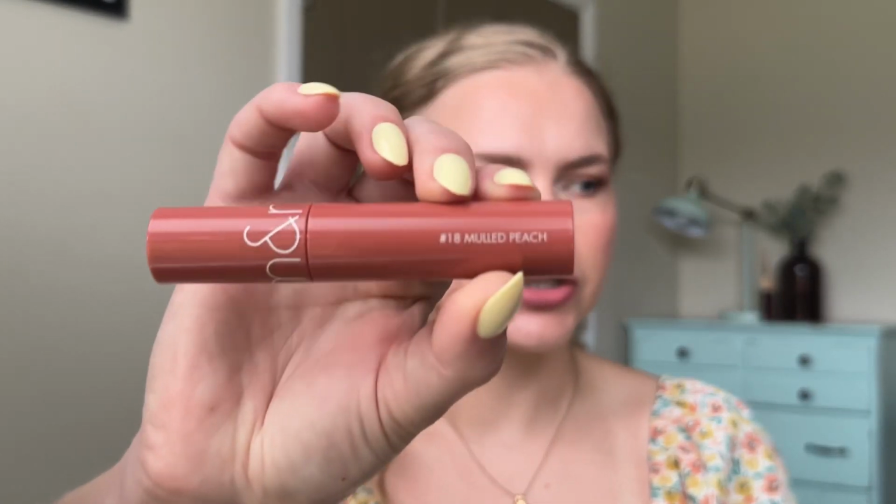I'm gonna go in with the Romand Juicy Lasting Tint in the shade 18 Mold Peach. I got this in an Asian beauty store in New York a couple summers ago, and it smells like peaches, which smells really good. And wow, that matches the color of my dress really well. Let me just do some light filling in right here.